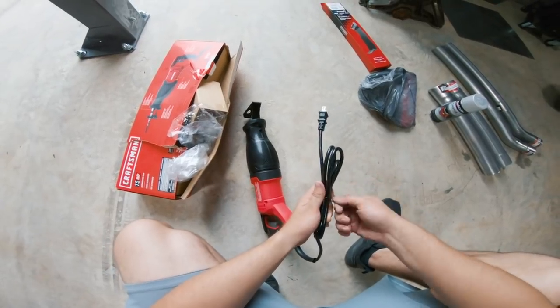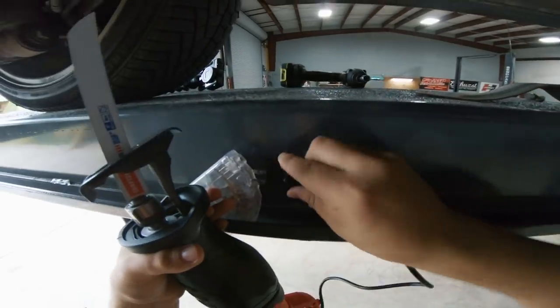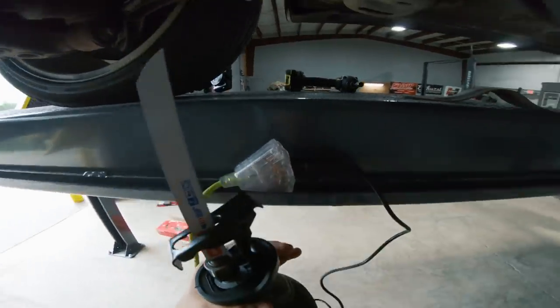This thing smells like a floaty. Whenever you open up a pool floaty, yep, that's weird. I will make sure it is straight. Don't you worry. I'm a straight cutter.